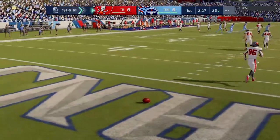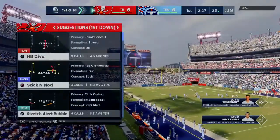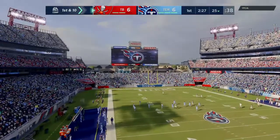And he'll just sit on this one as their drive will start at the 25. 25-yard line.